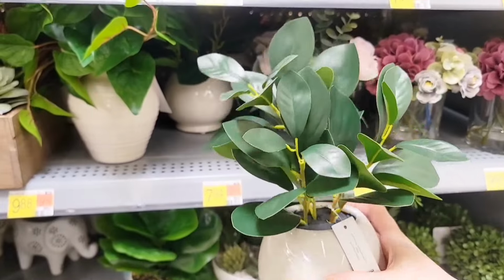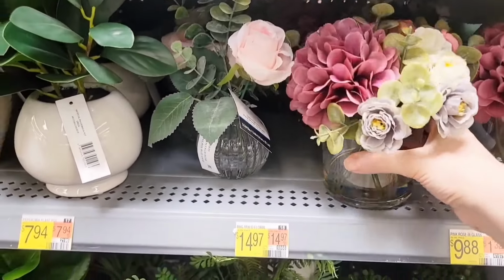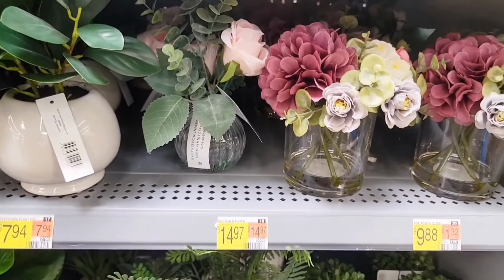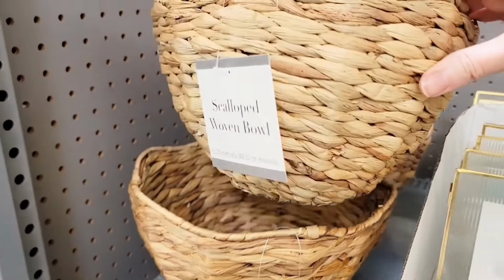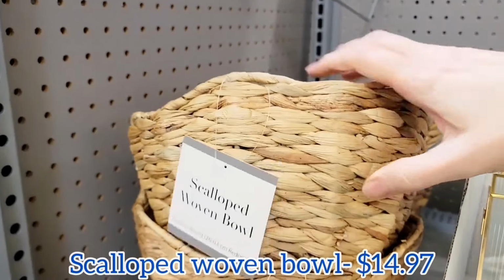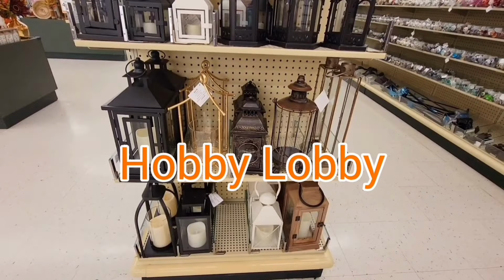I think this peperomia plant is new, at least to my store, although I know that stock varies from store to store and state to state. I'm pretty sure this scalloped woven bowl is new. I did not find the price in the store, but I found it online for you. I think it's so pretty.